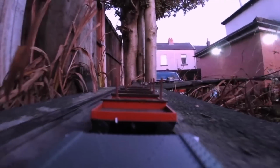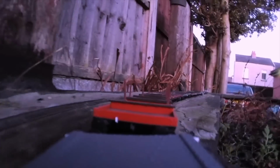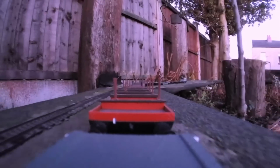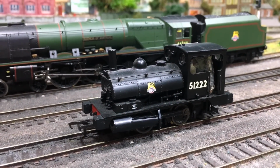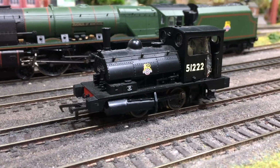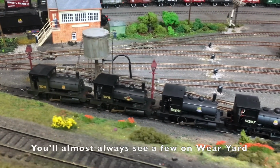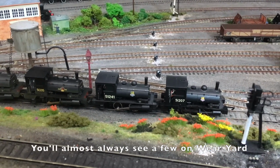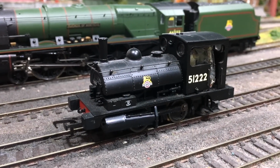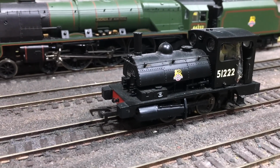When it comes to my number one choice, really there is only one locomotive that comes up time and time again in these lists that I occasionally produce, and it's this locomotive. Now, I do have a massive soft spot for the ex-Lancashire and Yorkshire Pugs, particularly in their BR livery, so much so that I've actually collected every single one of these that has ever been produced. And it's quite a collection of locomotives, but this one, 51222, was the very first.